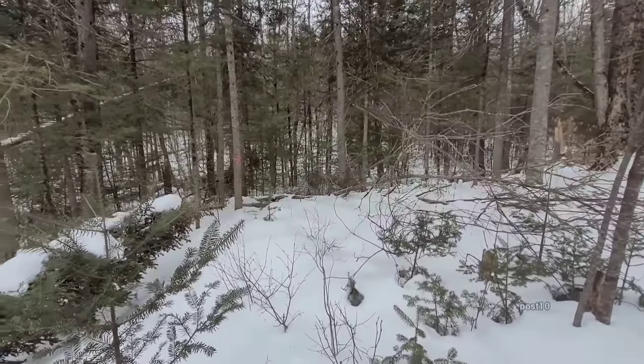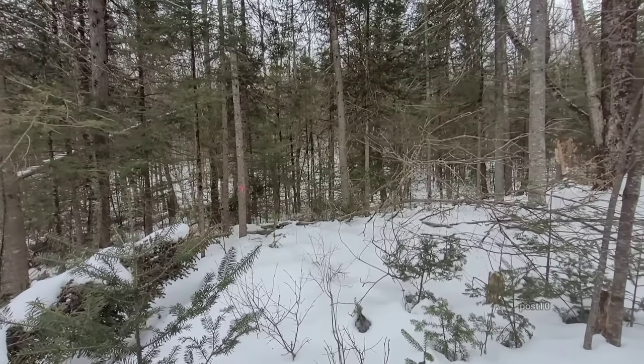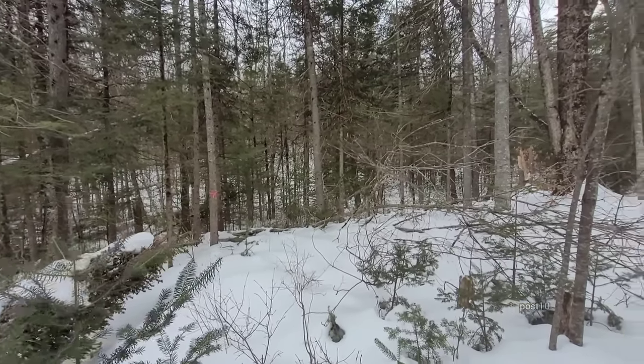And that pink ribbon is the property boundary. The stream is not actually on the property. It's down in this gully between the next house.